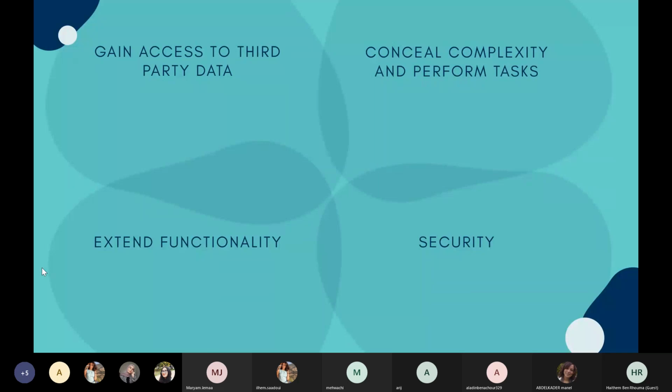But aside from accessing data and abstracting complexity, APIs can also be used to extend functionality. For instance, an iOS application can show a widget in Notification Center. And to do that, the app notifies the system through an API that it has a widget available. And if the user adds it to the Notification Center, the system will contact the app to ask how it should display the widget. You may not realize it, but APIs are all around us.